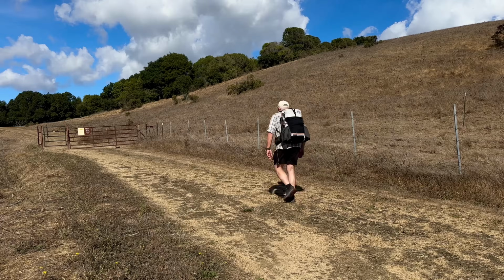What are you going to do if you go to a hostel and they lost your reservation? What are you going to do when you go to a shelter and it's all full? These are all contingencies that you've got to plan for.